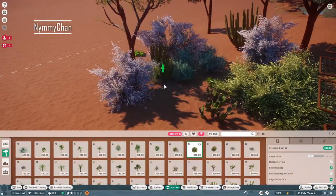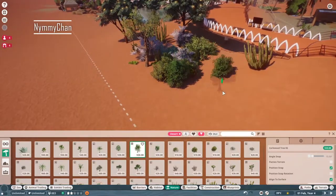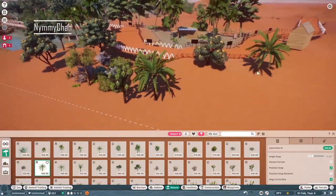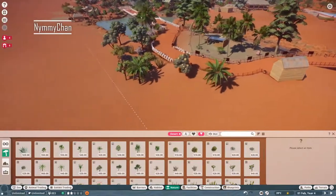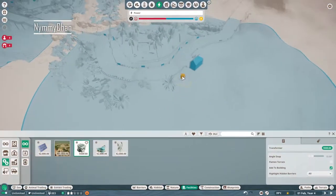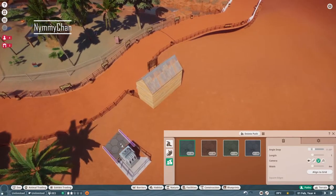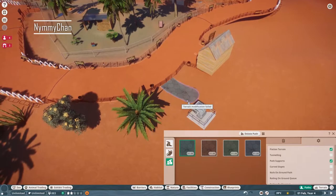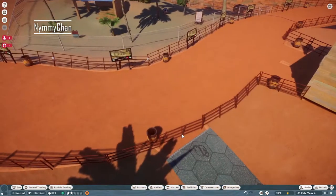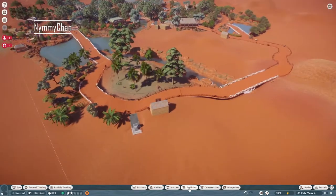So right now we are making sure that the surroundings next to the crocodile habitat actually look nice as well. We are placing some plants, we're keeping the desert filter on, and we are also placing some eucalyptus trees, just because those are everywhere in this zoo and we want to make sure it feels as one. Obviously we also need a power supply so that people can actually get educated.